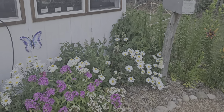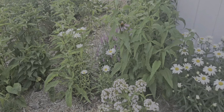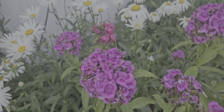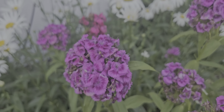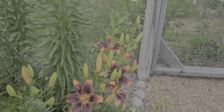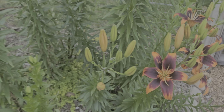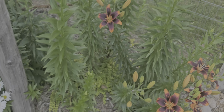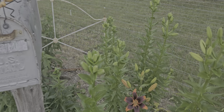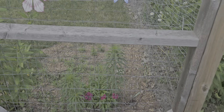But then I've got this bed, some things on their way out. Have to come and trim things back. Look at how pretty those are. And these are starting to bloom. This is the Forever Susan lily, which spread like crazy because they're all the way over here now. Oh look, they're all the way in the back. A cute little mailbox. Oh, look at all the stuff that's spreading out there.